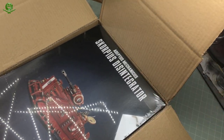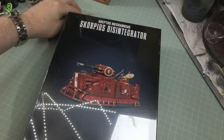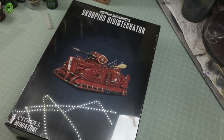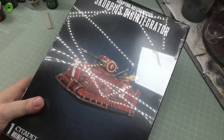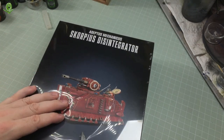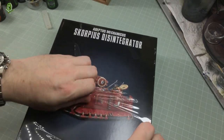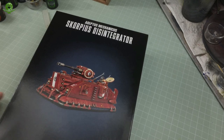He sent me the Scorpius Disintegrator. Let me get that out. We'll have a proper look at it. Jerry, what are you sending me now? Oh, dude. I thought he was sending me a couple of the Castellan robots or something, because it's kind of suit your army with the gun and things. Oh, look at that. That's amazing. That is not what I was expecting. I'll just get the plastic off because it's reflecting in the light. Scorpius Disintegrator. Dude. I wasn't expecting this. Wow.